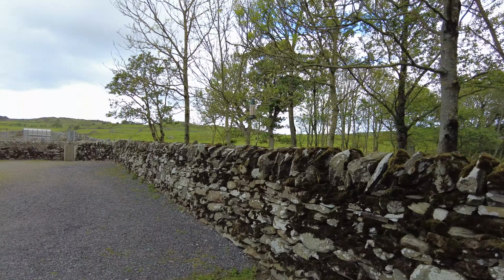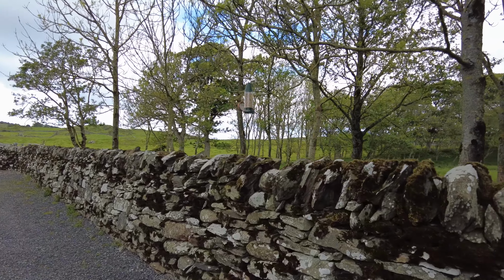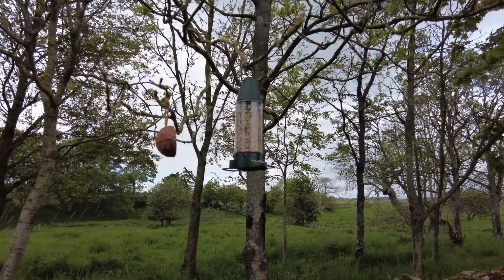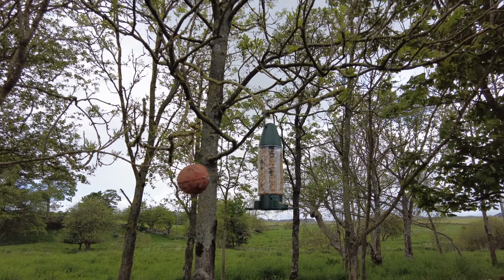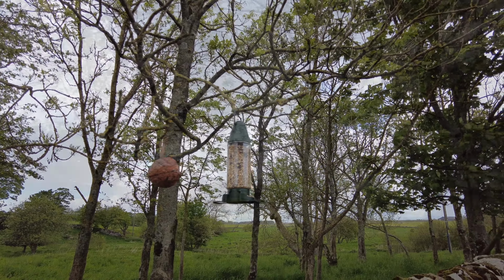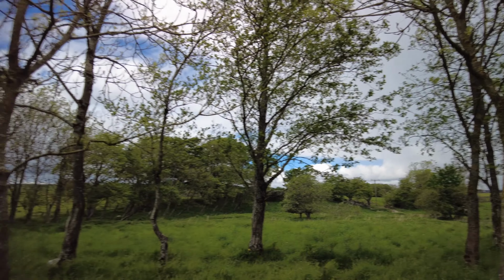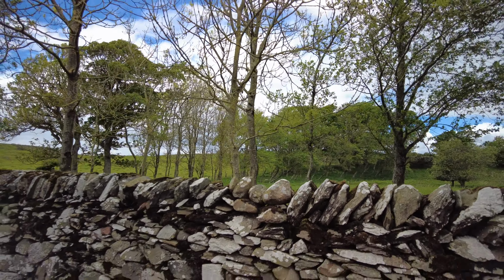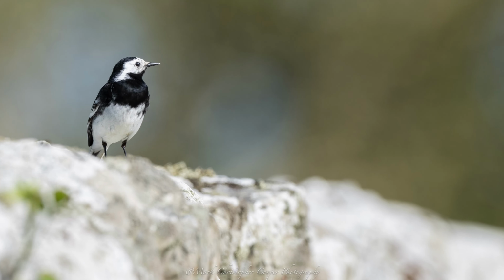So the other thing we've done as soon as we've arrived is put out a couple of bird feeders just here, with the hope of getting some small perching passerines, as the sun is behind, and they're just over this wall. So yeah, could be good. Hopefully they perch on the wall as well.